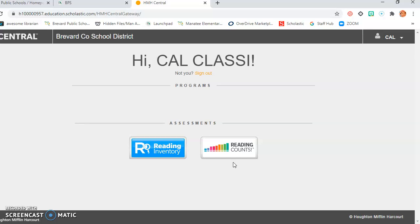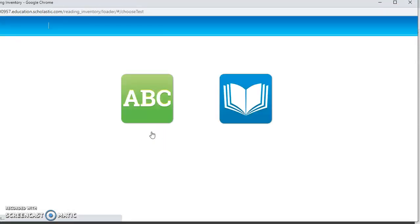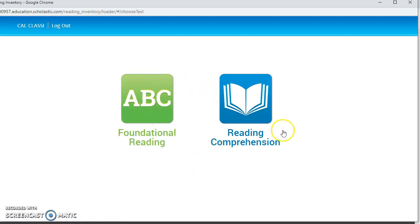This week we are assessing our Lexile. So we're not going to do a reading counts quiz. We're going to reading inventory. So click right on reading inventory. And the first screen that may pop up is reading comprehension or foundational reading. This is probably for our first timer. This is a second grader. So for some of my older kids, you may not get this screen, which is perfectly fine.